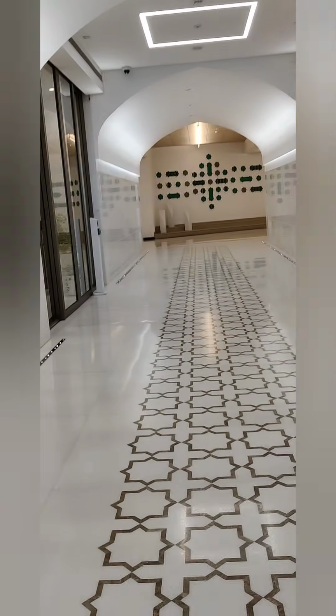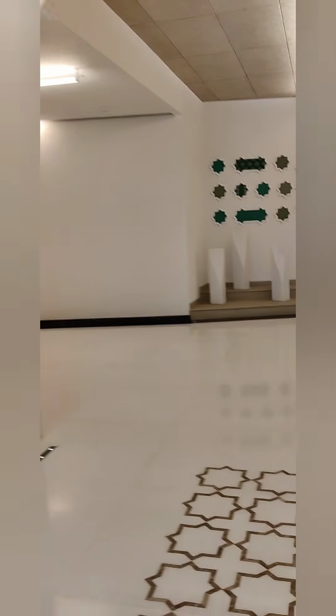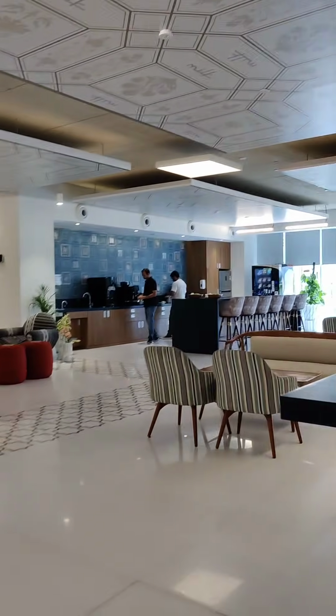This state-of-the-art workplace blends cutting-edge technology with India's cultural heritage. This office is inspired by the Taj Mahal's architecture. The arched doorways, marble finishes and jali work instantly stand out, giving the space a royal yet modern feel.